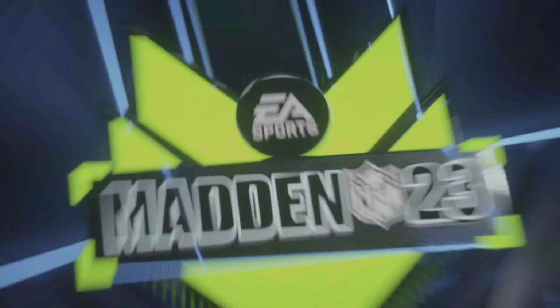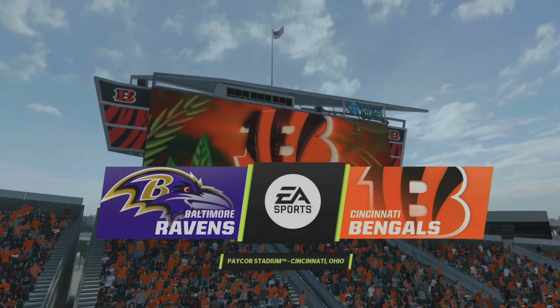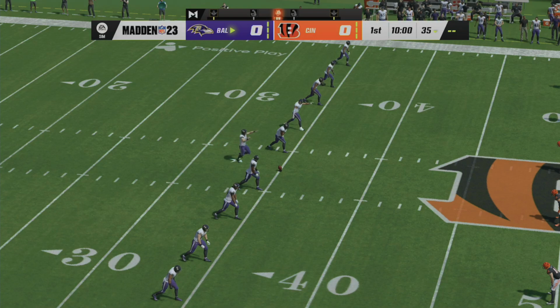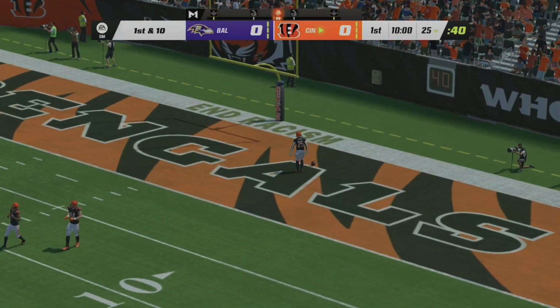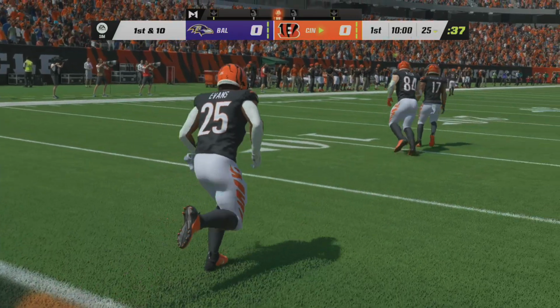EA Sports coverage of the National Football League takes us to the banks of the Ohio River and Paycor Stadium in the Queen City of Cincinnati. Today, it's an AFC North matchup between the Baltimore Ravens and the Cincinnati Bengals. Cincinnati now ready to take the field.